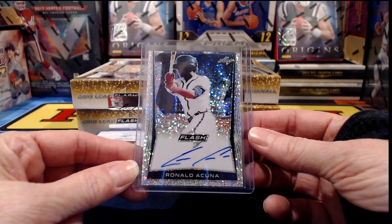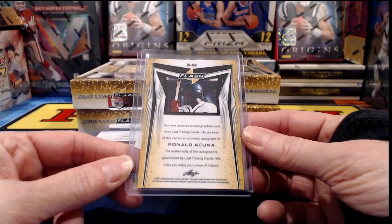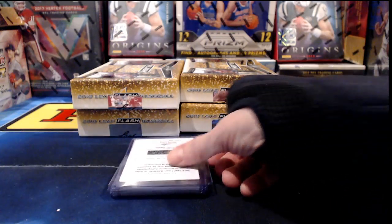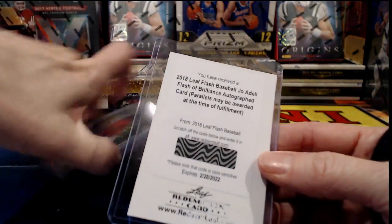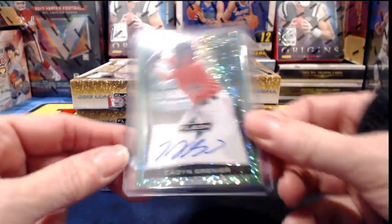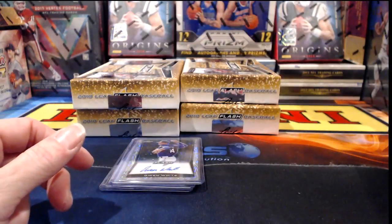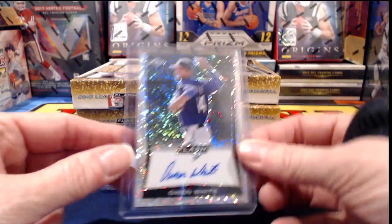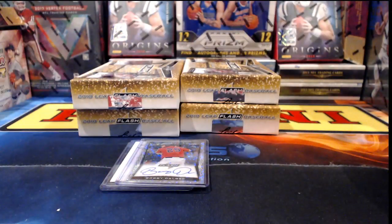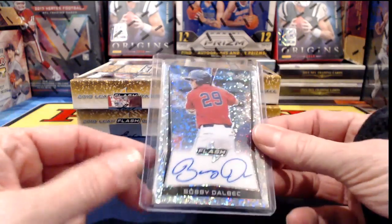There's another Acuna. So the Braves have a pair of Acunas already, and your Contreras. A redemption for Joe Adell. So the Angels are in business again with another hit. Caden Grenier to 15 is an Oriole. Owen White. Owen White, I believe, is a Texas Ranger, but let's double check it. Make sure I haven't gone astray. He is a Texas Ranger.